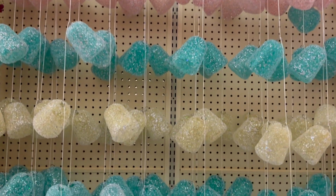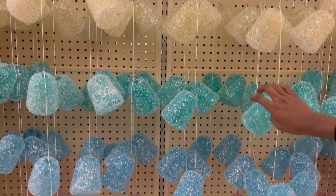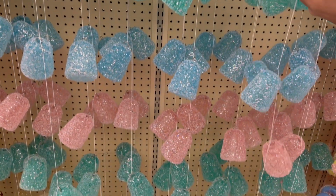Y'all, I thought these gumdrops were the most prettiest and cutest thing ever.